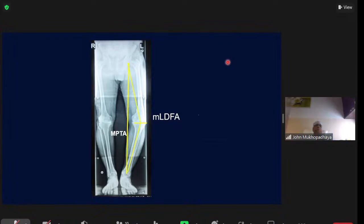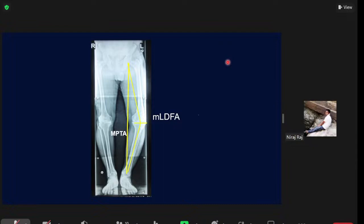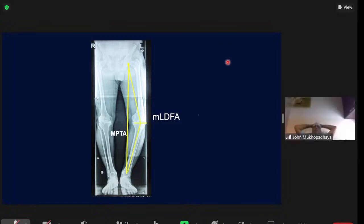So how will you plan your osteotomy? Both sides. You'll have to do an osteotomy in the proximal tibia and distal femur, sir. So what kind of wedge osteotomy will you do? Open wedge osteotomy. In the tibia, we can do open wedge osteotomy from the medial side or closed wedge osteotomy from the lateral side, sir. So what would you do? From the medial side, sir, open wedge osteotomy, in the femur. He's talking about the femur. Okay, distal femur, you want to do an opening wedge osteotomy, and proximal tibia?